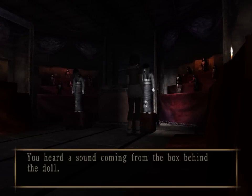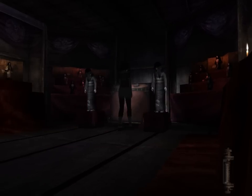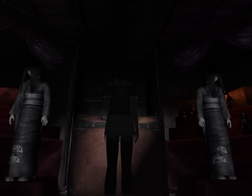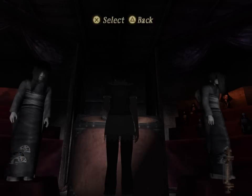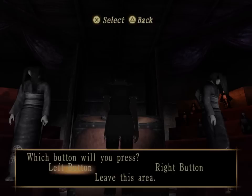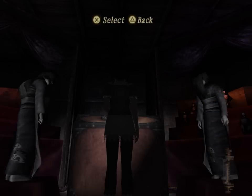So, with popping the eyes in, it does activate the mechanism here in the center. And this isn't too difficult of a puzzle to figure out. The only thing to keep in mind is that, even though it doesn't tell you, you only have 6 turns to make before you reset the puzzle. But it's a simple enough solution.